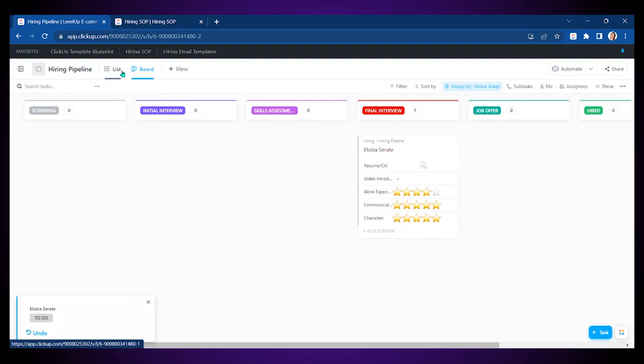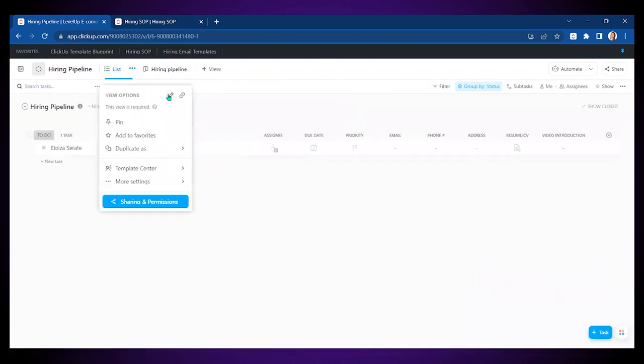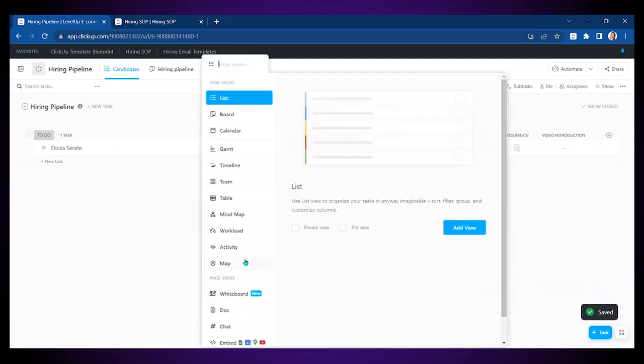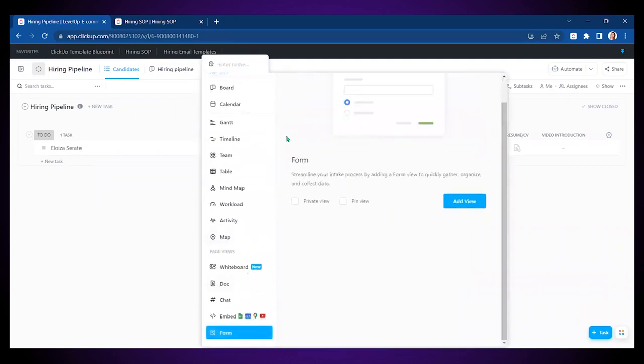Aside from the list and the board view, I can even rename that to the hiring pipeline, and the list would be the list of candidates so that it makes more sense and you already know what they're for. Another thing that I would add here is a form for the application.